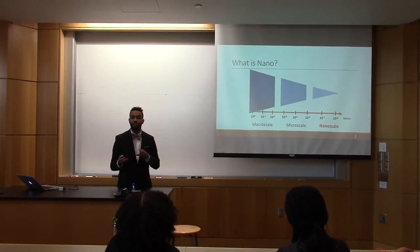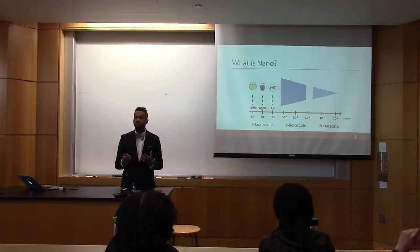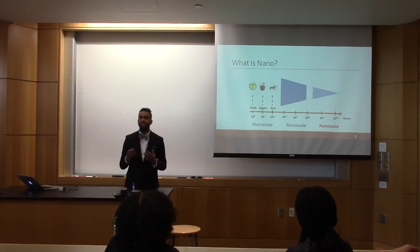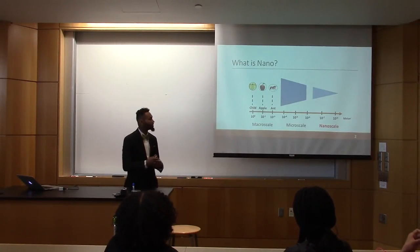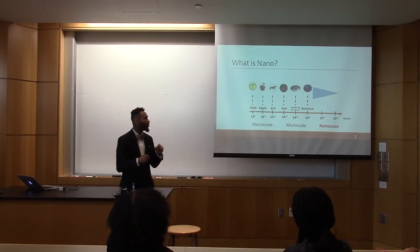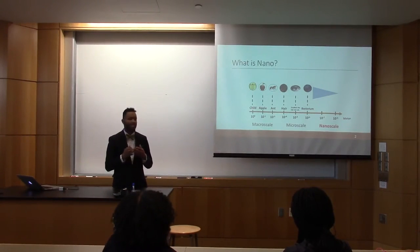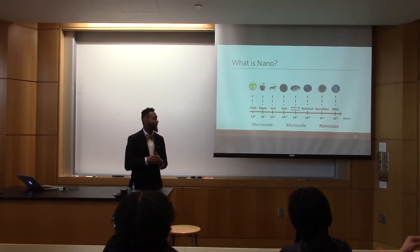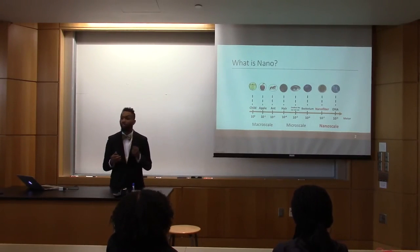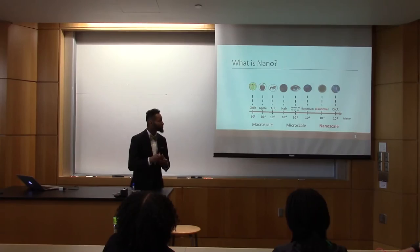To give you some idea of what lies in each of these groupings, we'll start with macro scale. A 1-year-old or 2-year-old kid is about 1 meter in height, an apple about 10 to the minus 1, an ant 10 to the minus 3. Compared to micro scale, the diameter of one strand of your hair is about 10 to the minus 4. The smallest thing your eye can see is 10 to the minus 5, and 10 to the minus 6 is bacteria. The size, nanoscale, we're talking about today, nanofibers, 10 to the minus 7, which is about 1,000 times smaller than the strand of your hair. Even smaller, DNA is about 10 to the minus 9.